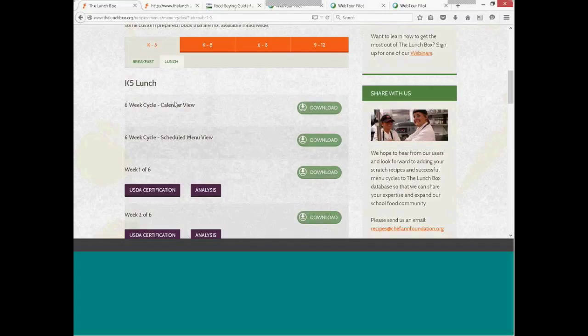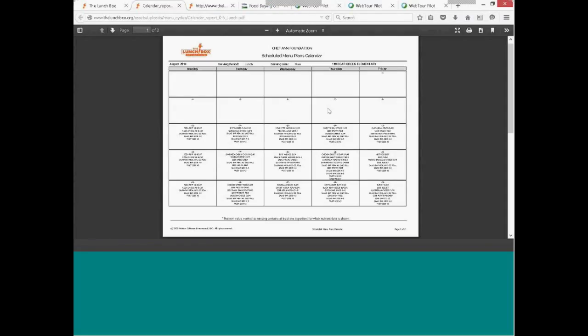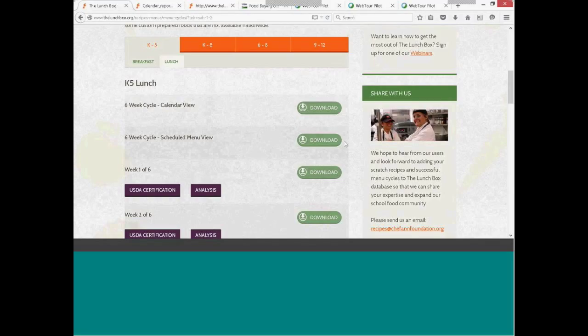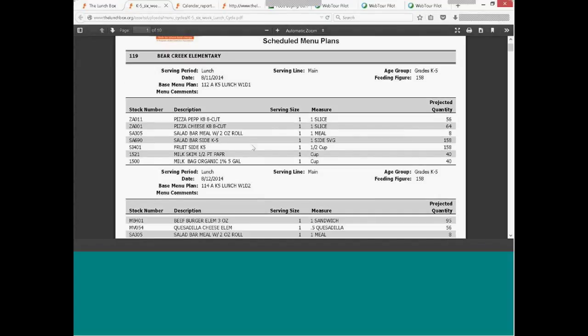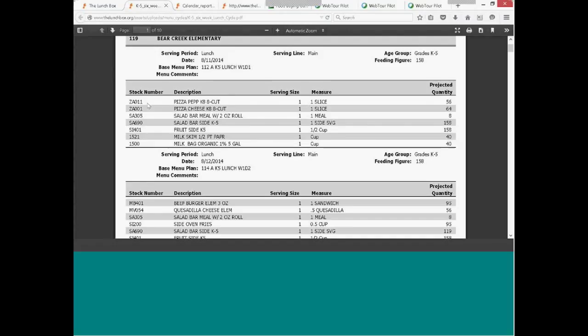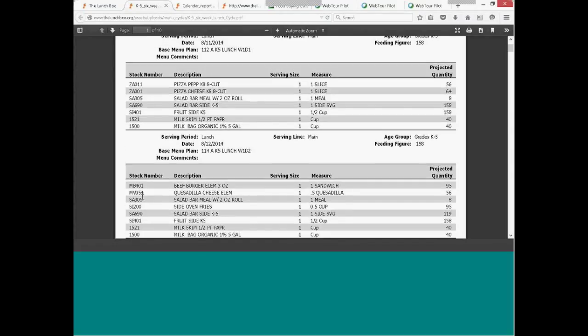Horizon provides the cycles in multiple views. There's a regular calendar view, which is very readable. And then there is the view that the RDs like. They like the scheduled menu plan view because it has the recipe number. So if you were interested in taking a look at these cycles for ideas, with this view you've got the recipe number, and it's much more specific, so it's easy to go back into the recipes and pull the recipe up.